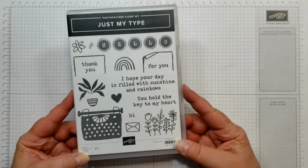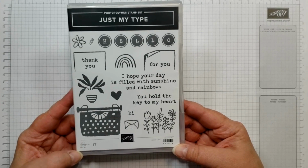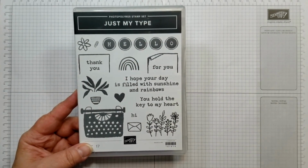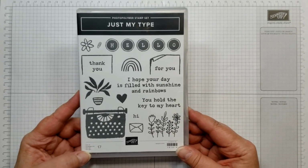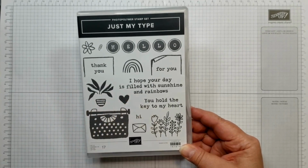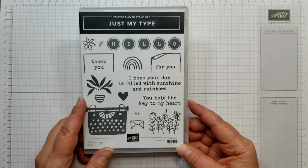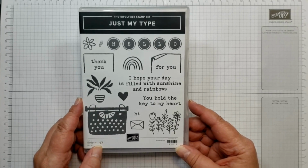So for this Thursday, I am featuring the Just My Type stamp set. Now, this stamp set was in our last annual catalog that ended on April 30th, so just 2 days ago. I have to really think about my words because I'm actually recording this on April 30th. So technically, the catalog that this was in hasn't quite retired yet. In a couple more hours, it officially has. But this stamp set had already been sold out before the catalog ended.